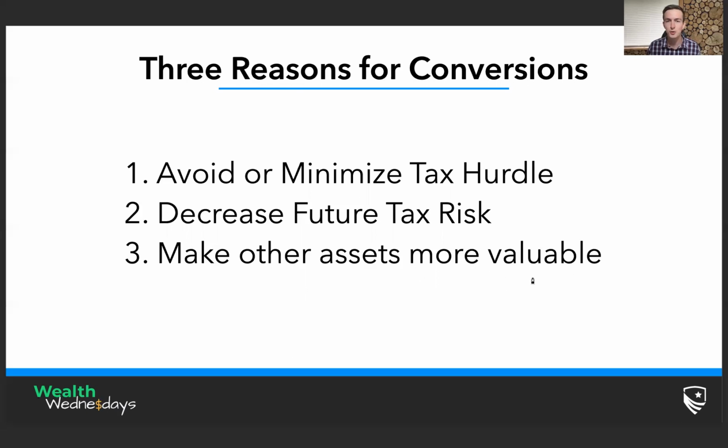So the first one is obviously to avoid or minimize tax hurdles. That's pretty much a no-brainer, right? Avoid RMDs. That's what we talk a lot about in these presentations. But there's 2 other reasons as well.